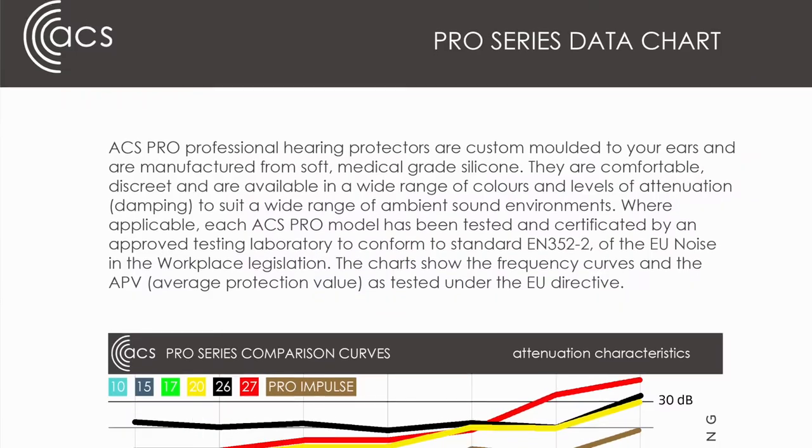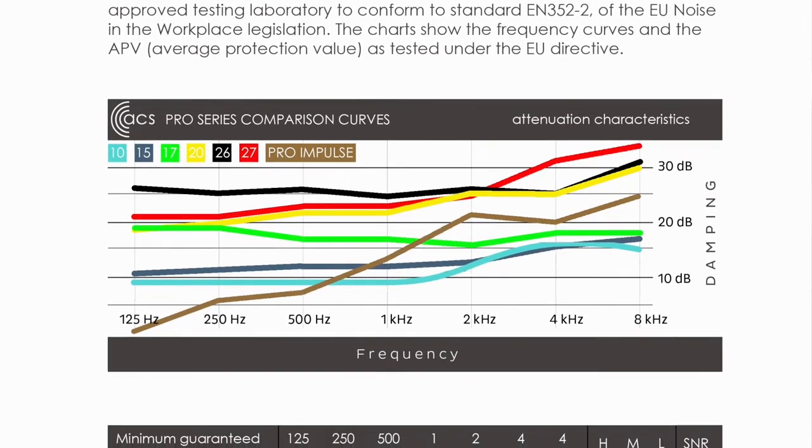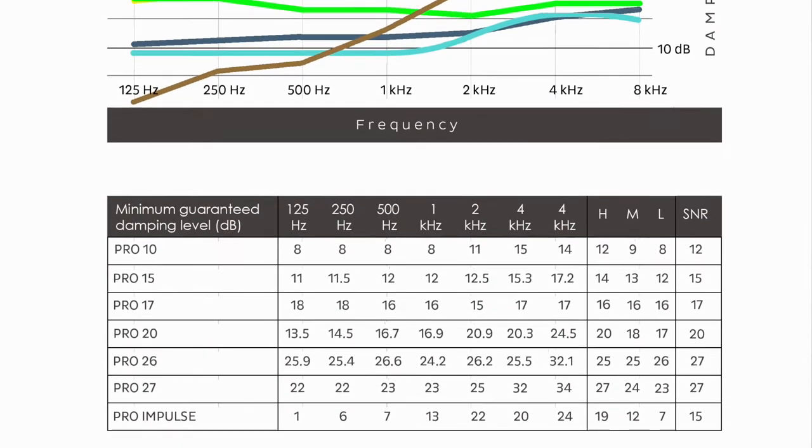What sort of levels of attenuation are you looking at? With the ACS filters, there's 10 dB, 15 dB, 17 dB, 20 dB. We would tend to go below 15. With singers, I always say that it's better, if you can, to have a higher level, depending on what they do. Particularly if they're in a rock band, it's going to be loud. We allow them to trial different levels, and I always say choose a higher one if you can. So maybe start them at 15, but if they're not finding that easy to use, then we can always drop them down to a 10.